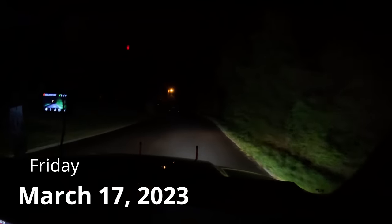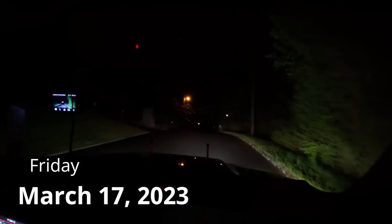It's like the flatland of Sevierville, but she said it was stuck on their driveway. She said that it was bottomed out, the back of it.